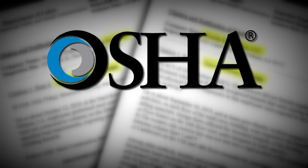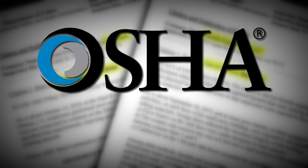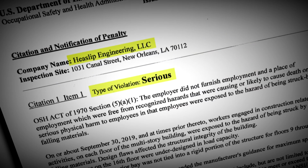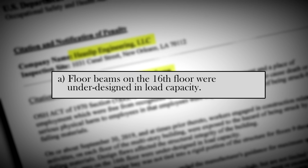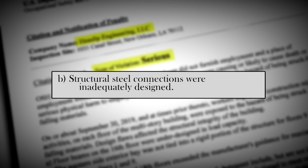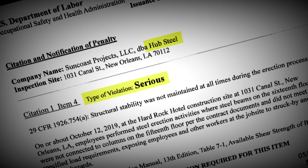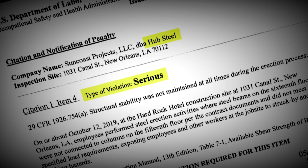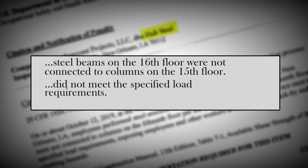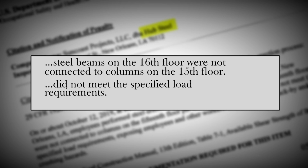The Federal Occupational Safety and Health Administration has already issued violations against the project engineer and the steel contractor. Citations against engineer James Heaslip allege floor beams on the 16th floor were under-designed for the loads that they would need to support, and structural steel connections were inadequately designed. OSHA also cited Hub Steel, saying steel beams on the 16th floor were not connected to columns on the 15th floor as required and did not meet the specified load requirements.